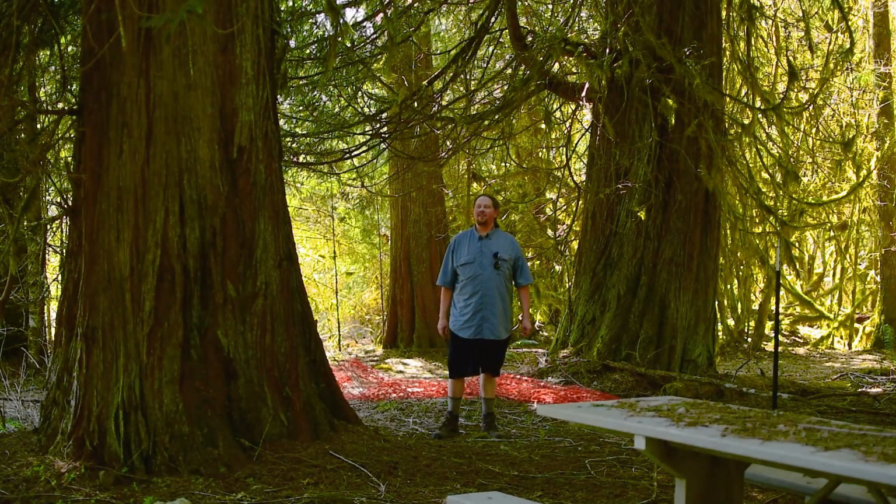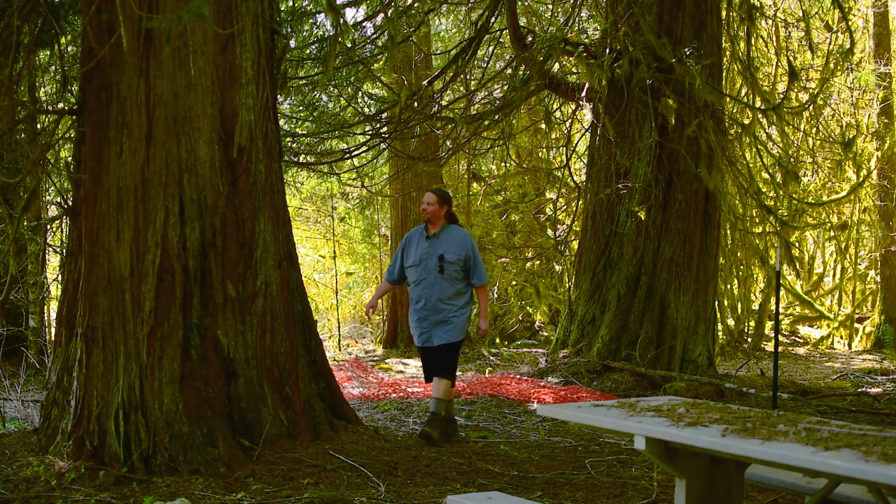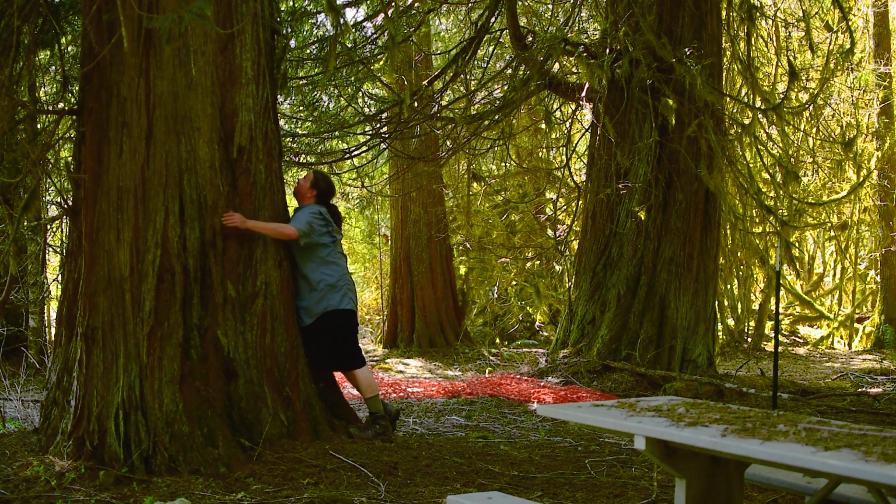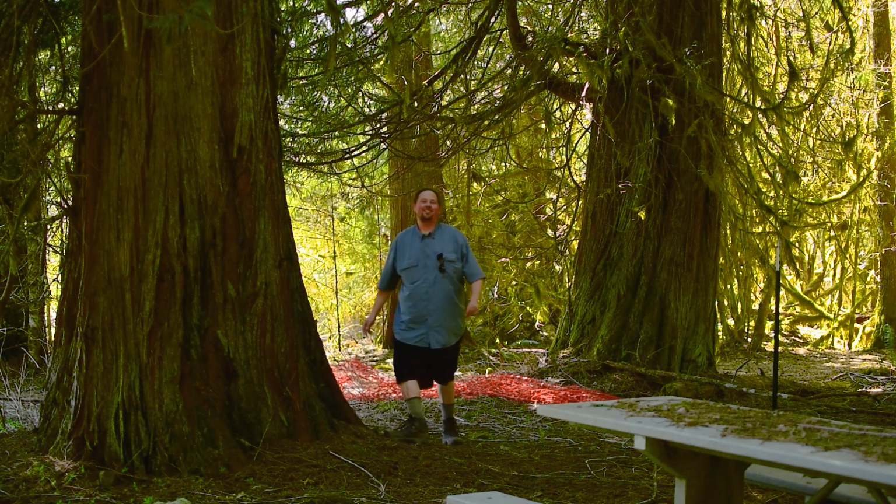Yeah, these are some pretty good sized cedar trees. I'm trying to give it a hug. That's a big tree.